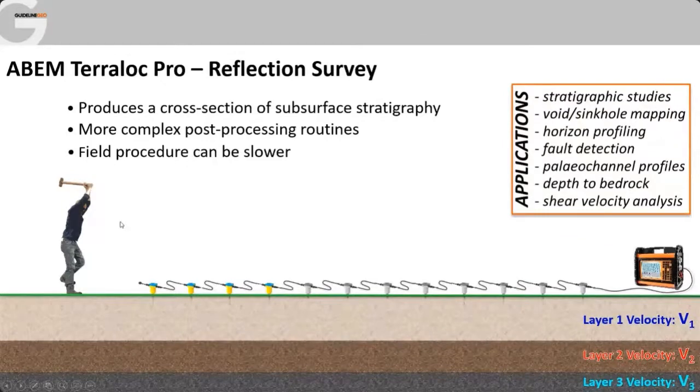The problem with reflection survey is that although it gives us very detailed data sets of the various horizons, it takes a lot more effort than refraction survey. We need to do many more shots, and the processing is a lot more intense. It's very easy to get the processing wrong on a reflection survey and not get a very good result from it. However, it is incredibly useful for looking at stratigraphy. It's very good for mapping geological features such as faults, looking for where there's an offset between horizons. It's great for looking at void sinkholes that might be forming at depth where perhaps you can't use GPR. But we can also use it for things like depth to bedrock. But normally you would head out with a refraction first because it's much simpler.